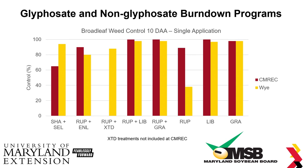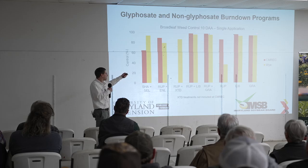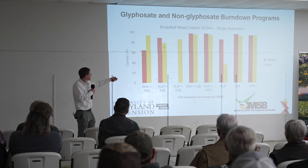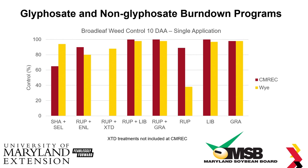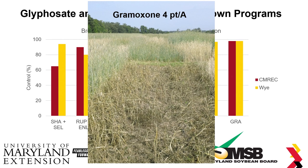But again, look at the combinations of Roundup with Liberty, Roundup plus Gramoxone, not really seeing any differences in control or any contribution of that Roundup in the mix adding anything to Liberty or Gramoxone. So as far as an alternative burndown to Roundup, both Liberty and Gramoxone worked very well. And so this is a Gramoxone treatment about 10 days later, compared to, you can see a little bit of green from the other plots. This was by far the best looking plot I saw. Now, while the other herbicides maybe took about a week to burn down, the Gramoxone treatment worked in about 3 days.